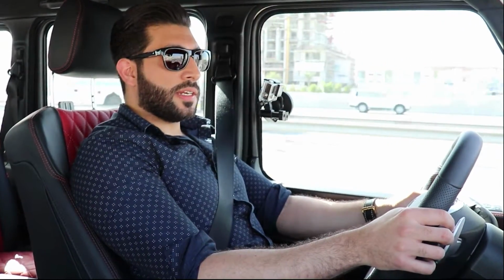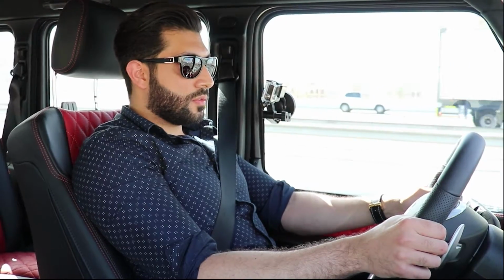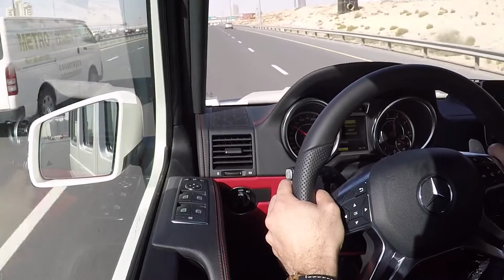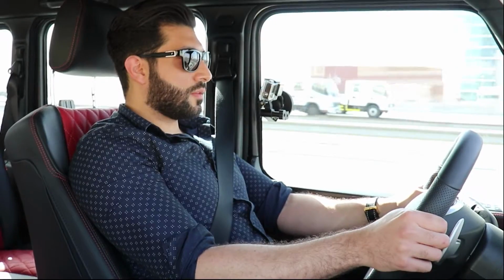Let me try to put it in manual mode. It has 7 gears. 5th gear, 4th gear. Third gear. Of course, guys, you can't really drive at so much speed with this car on the curves. It's a very big car, very heavy, and even if it's capable, I do not really recommend that. It's not meant for this.